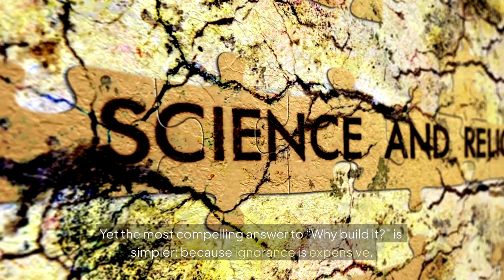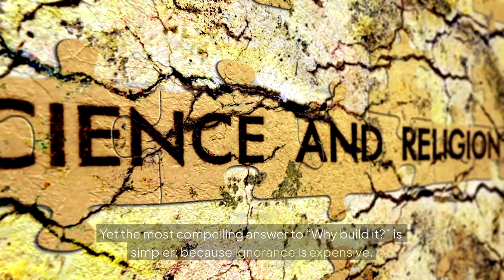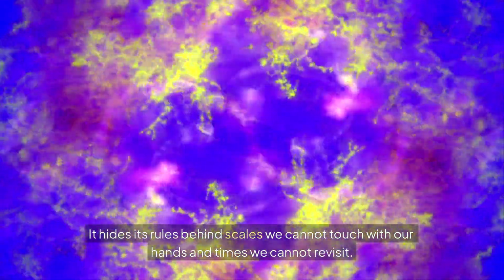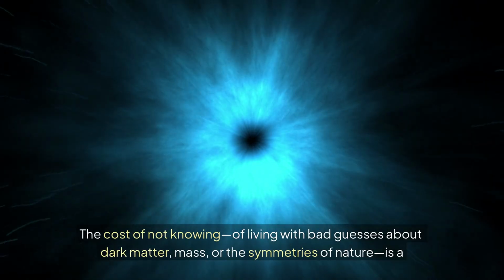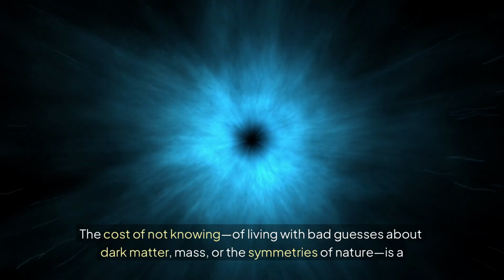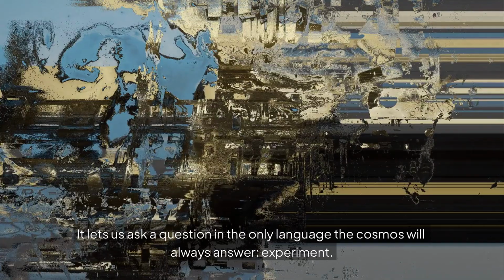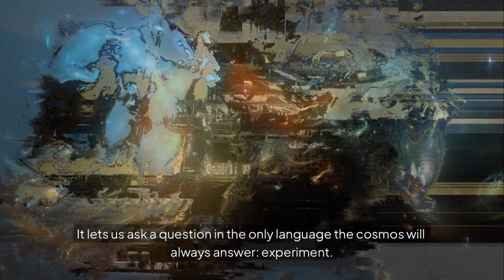Yet the most compelling answer to why build it is simpler. Because ignorance is expensive. The universe is not obligated to be intuitive. It hides its rules behind scales we cannot touch with our hands and times we cannot revisit. The cost of not knowing, of living with bad guesses about dark matter, mass, or the symmetries of nature, is a universe closed to explanation. The LHC buys us access. It lets us ask a question in the only language the cosmos will always answer: experiment.